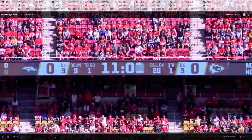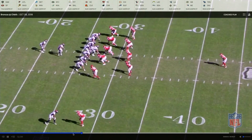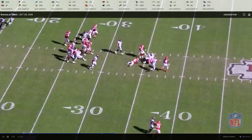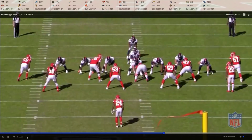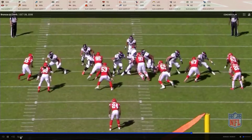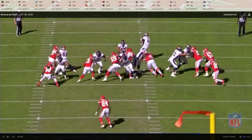But here on 3rd and 1, I wonder if they'll just smash it up the gut, which I want them to do. They do. And they get a big-time first down with Devontae Booker. This might be a play where Matt Paradis kicks ass. Let's see. Yeah, Paradis does a brilliant job running in the middle of the field.